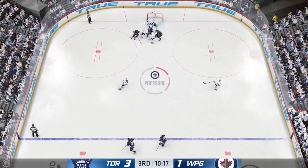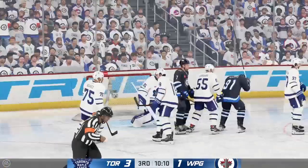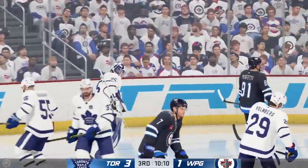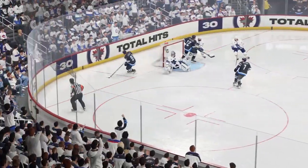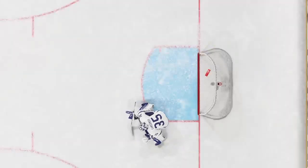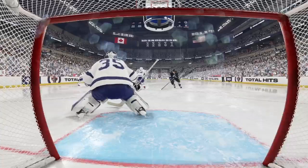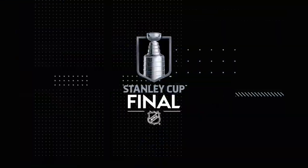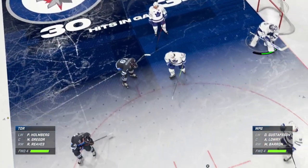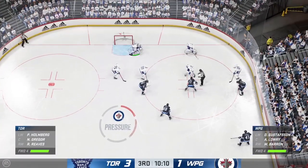Just when you think that he's completely out of it, James, he comes across with a desperation save to keep his team alive. Such an impressive save, James. I love to look at these ones again because it's not just being in great position, it's being desperate. It's finding a way to get to the puck, keeping your eye on it at all times, tracking it, out-battling and out-willing everyone around you. Nearing the midway mark of the period, it's a two-goal lead we're looking at with the score 3-1.